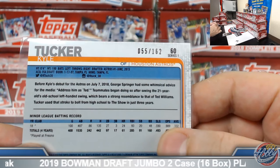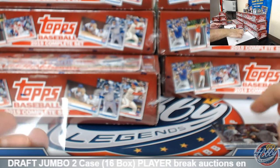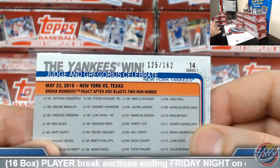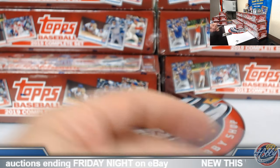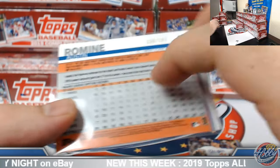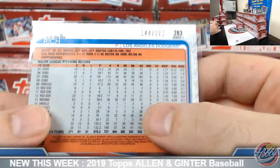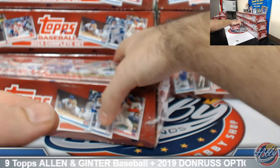Tucker, rookie, 55 of 162. Congrats there. Series 1 duel. Well, a few of them now for the Yankees on those. Austin Romine as well from Series 2 there. Box number 6.